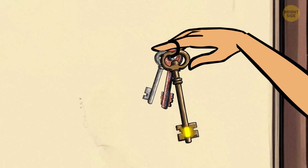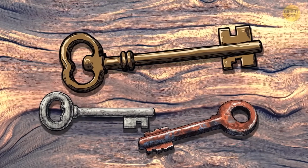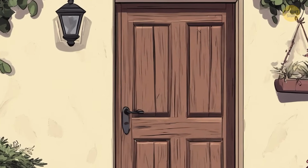The third key seems just right for the old wooden door. Larger, newer keys are usually used for doors with stronger locks, especially if the door has been closed for a long time, as in this case.